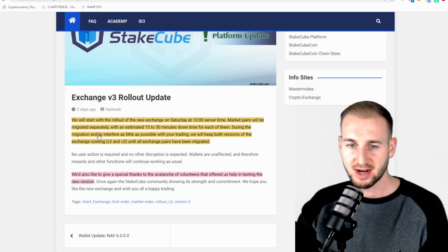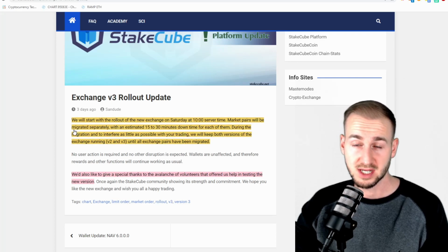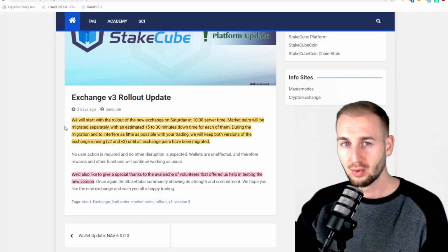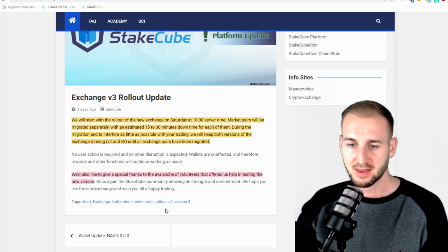So during this migration, and to interfere as little as possible with your trading, we will keep both versions of the exchange running, V2 and V3. So if you log into your account for StakeCube, or if you haven't got one, make sure you sign up, link down below. You can see that on the exchange, you can either log into the V2 version or the V3 version. They also put special thanks to their community for testing all the features out. Very active and engaged community with StakeCube.